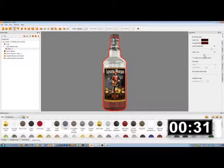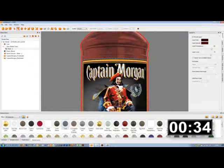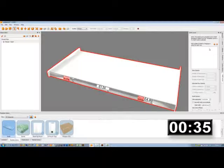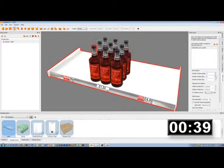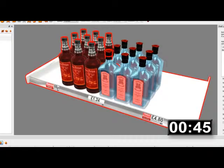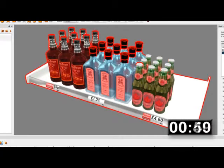Add the contents, change the liquid color and fill to the desired level. So let's have a look. But how will it look in store? The bottle is now placed on the shelf and then set with other brands to see how it stacks up against the competition. In less than a minute, we've put a brand new bottle design on a shelf with other drinks lines.